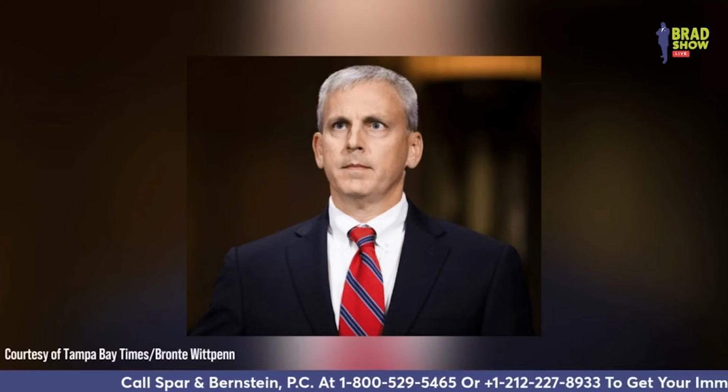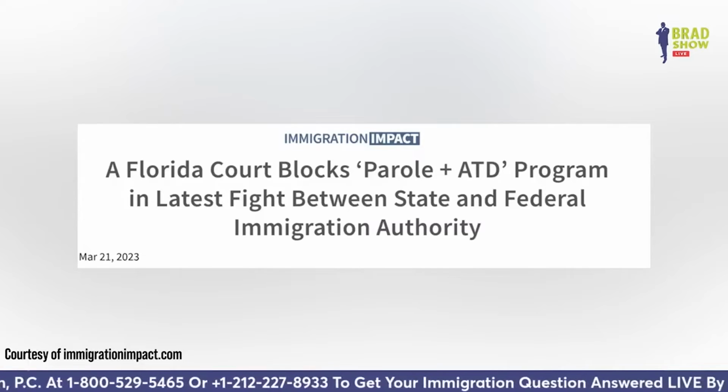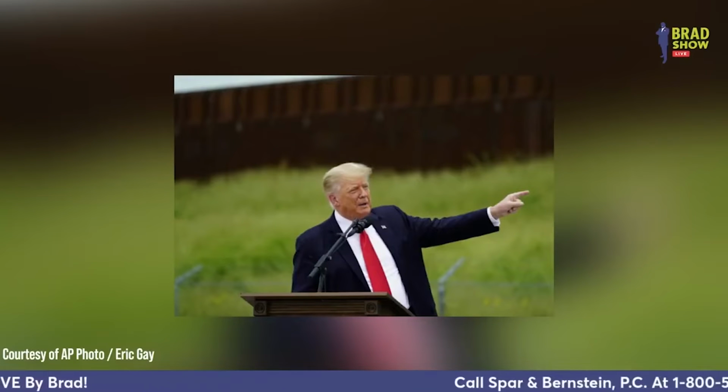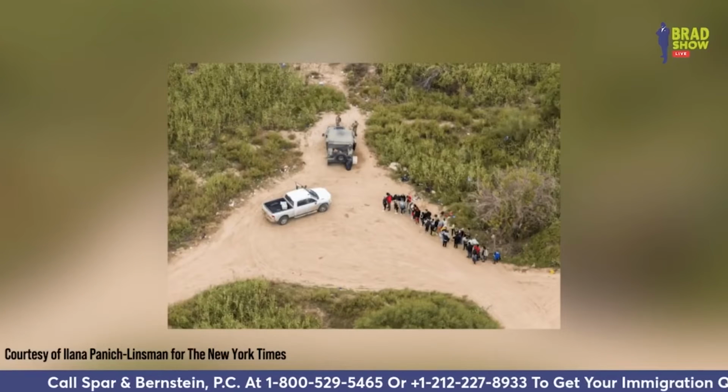In March, U.S. District Judge T. Kent Wetherell ordered federal immigration authorities to revamp their parole plus alternatives to detention, known as parole plus ATD policies, slamming the Biden administration for what he called an unsustainable crisis on the nation's southern border. Wetherell was, of course, appointed by Donald Trump. The federal government has since been unable to enforce the immigration measures as Wetherell denied a court stay sought by the Biden administration in May before the case eventually headed to appeals court.